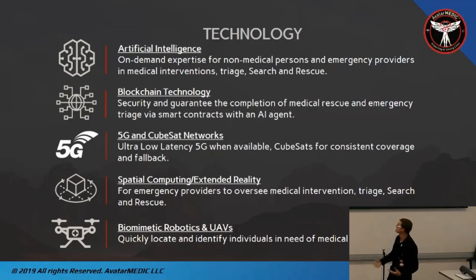Blockchain technology, it's really hyped, right? Everybody's talking about blockchains. But there's a real reason for blockchains for us, which is that they provide a verifiable way of timestamping things.